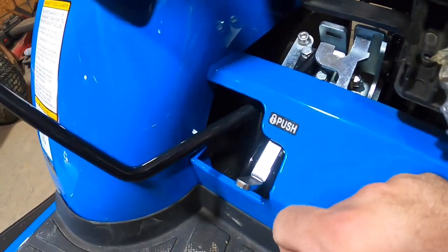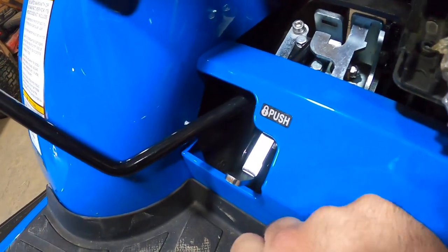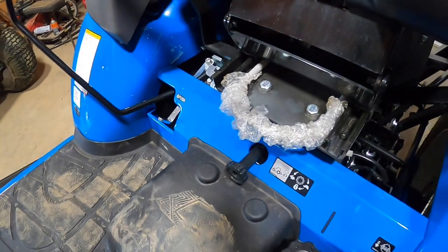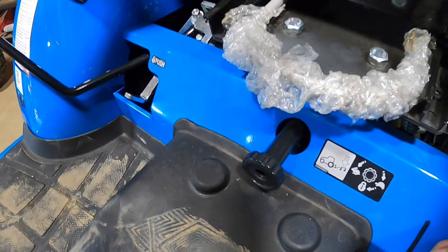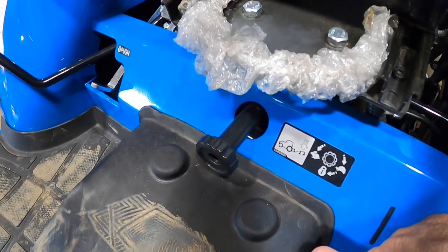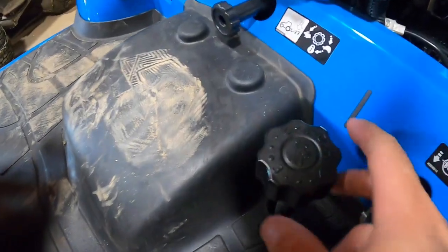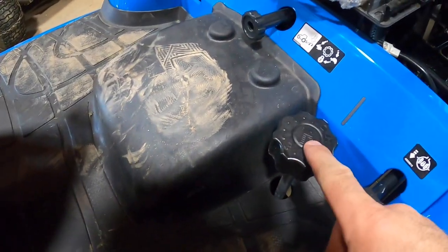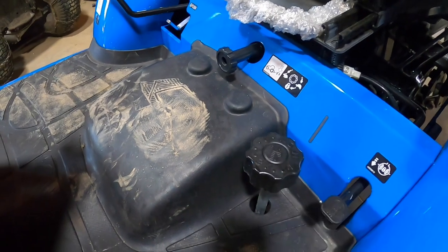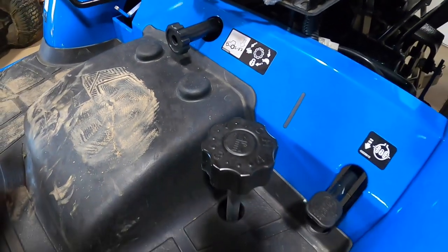Okay, so this lever here is going to be for your front end loader. So if you want to lock your bucket into a certain place, you'll just push that, and then it'll lock it in. Here, this is your down speed control for your 3-point hitch for lowering your implements on the back. And then this is your mid-mount mower knob to raise or lower the mower, so you can really dial it in to whatever height you want to cut your grass.